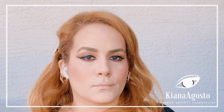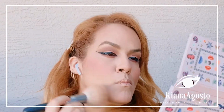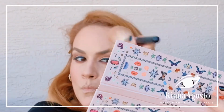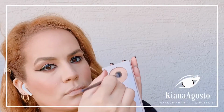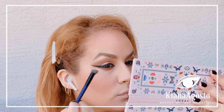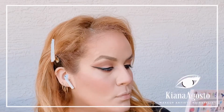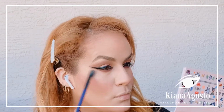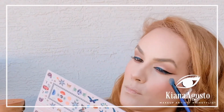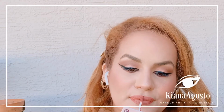Going in with bronzer, I'm just mixing everything together, going over the same shading as previously created with my Kevyn Aucoin palette. Now I'm going to be going into the highlighted shade in this beautiful LORAC cheek palette and layering it on top of what I previously applied. This is all about intensifying the look. I always do this after I apply my liner.